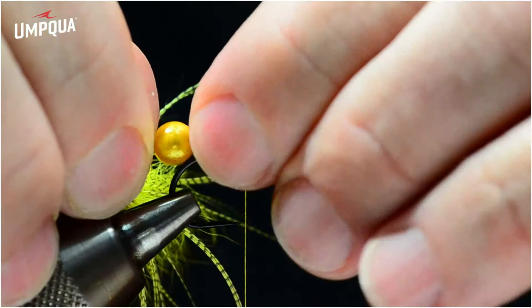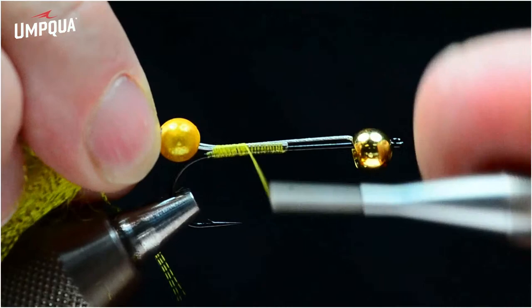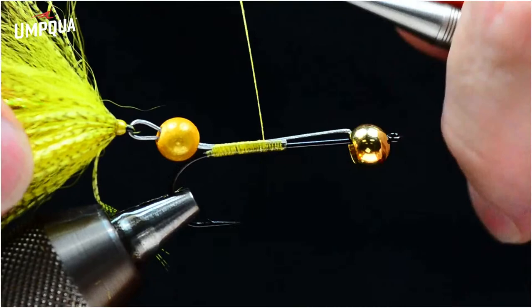Like so, and I'll catch the other end on my near side of the hook. And I want to wrap over that, nice and tight, very firm wraps here. Anchor that down good and tight to the hook shank to about halfway up.